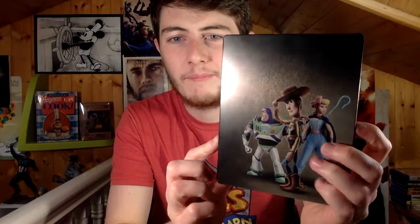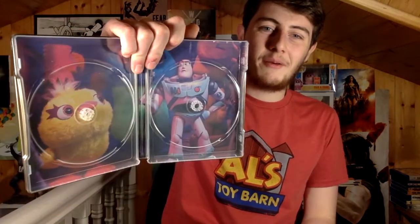But you got the front, the spine, the back, and then the inside. I keep my cinema tickets and put them in the Blu-ray when I buy them. I've seen Toy Story 4 five times in cinema. I think the only other movie that compares to that was Endgame, which I've also seen five times. Once by myself. There we go, that's the inside.